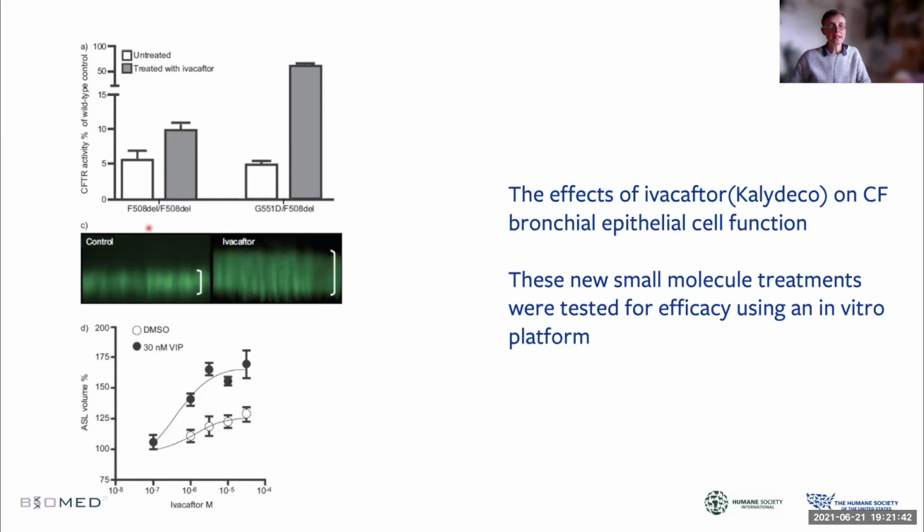And what we see here, so I haven't really mentioned this, but there are thousands of mutations in CFTR that can lead to disease, and different mutations lead to different severity. This one, F508 deletion, is the most severe mutation.